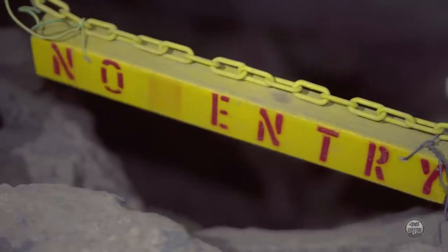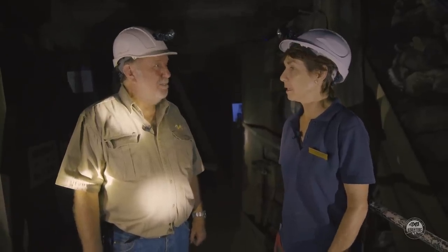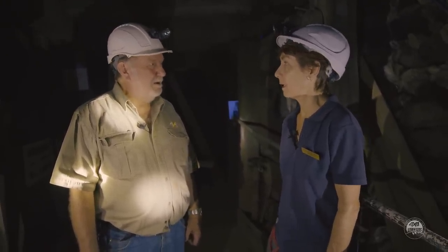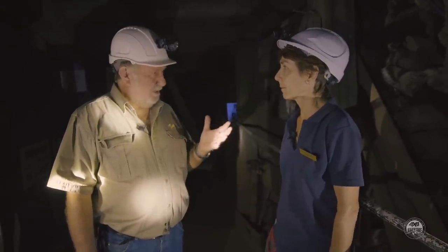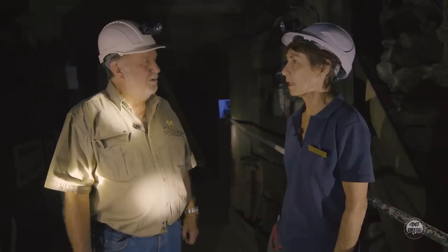There's lots of different shafts going off here and drives off this. There's 4 kilometres underneath here. Wow. It was considered to be the biggest of the smallest mines. And an extremely rich mine too. Silver, lead and zinc? Mainly silver. The components in here were very high grade.